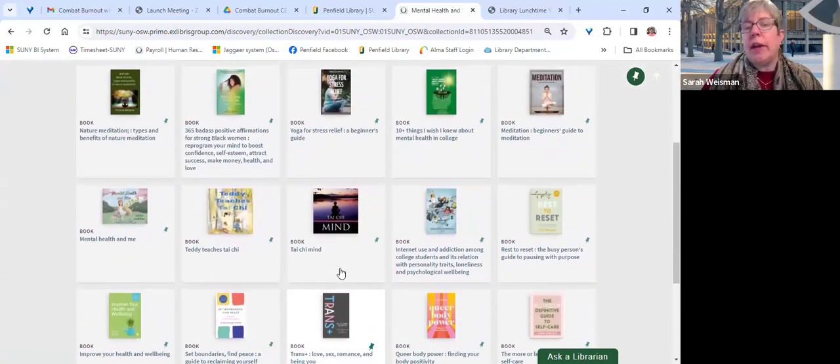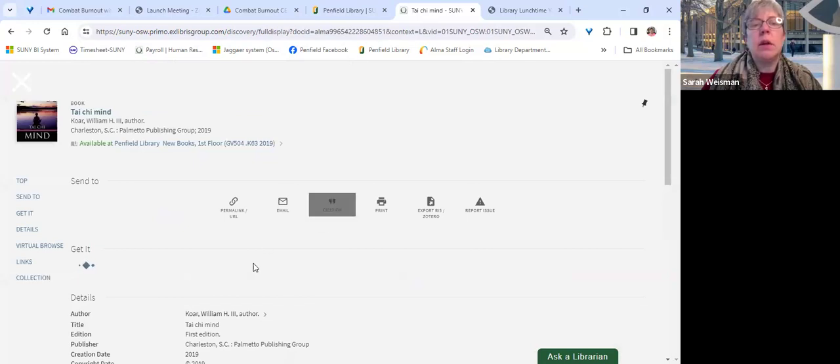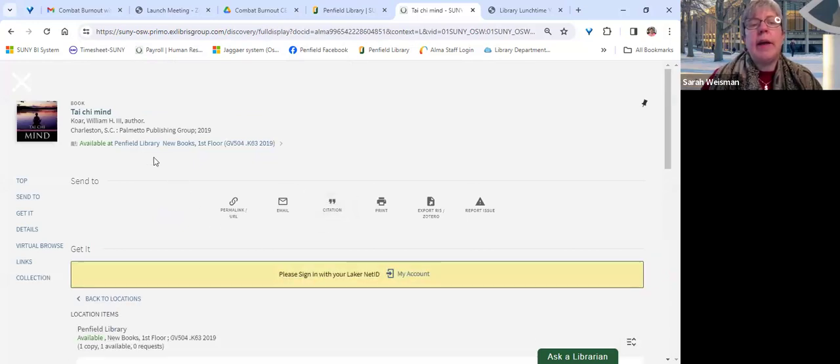Let's say you're interested in this book, Tai Chi Mind. I'm going to click the title. It shows you some more information about the book: the title, the author, publication information. And then right here, this is important: it's available. If it were checked out, it would say that it was checked out and it would have a due date. But it is available, so that means it's at the library.